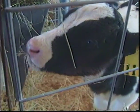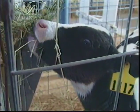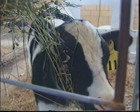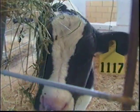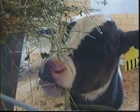Hay can be offered from 6 to 7 weeks of age when grain intake is about 4 to 6 pounds per day. If calves are weaned late at 8 to 12 weeks of age, then limited amounts of hay could be fed to the calf starting at 6 weeks of age. That's provided that grain intake is not limited because of excessive hay consumption.